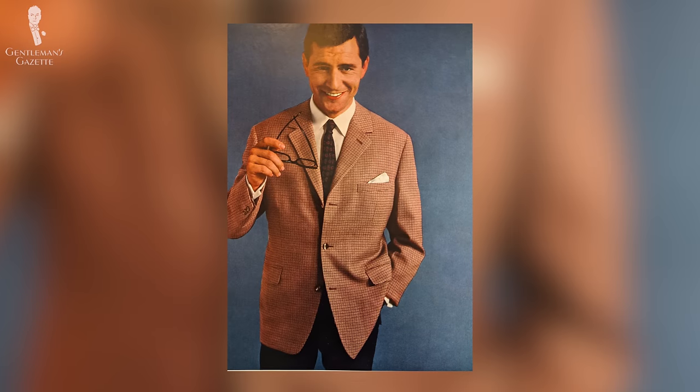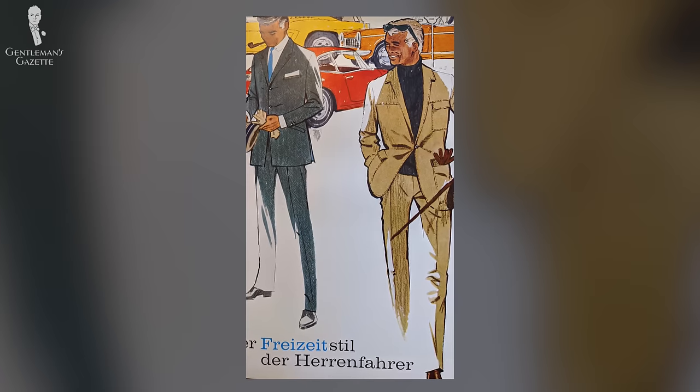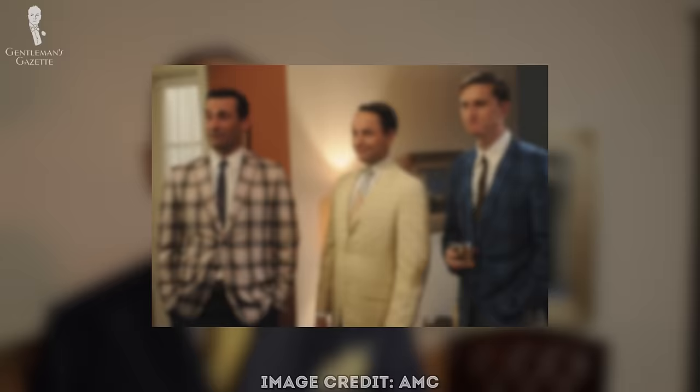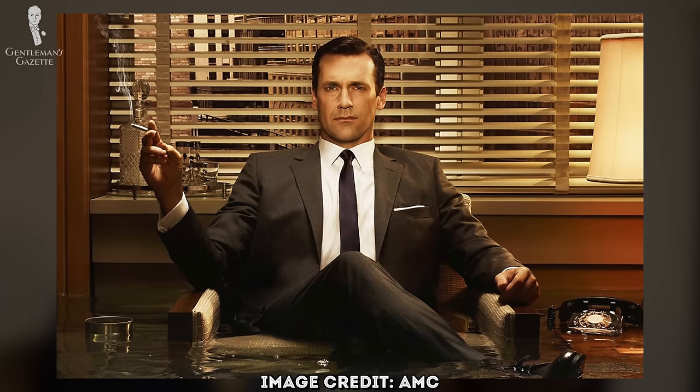In that same vein, sport coats with bolder patterns seemed to be favored over more muted ones. A good glimpse at the style of the 60s can be seen in the series Mad Men, where you can see, for example, people wearing bold plaid coats and slim suits to the office.